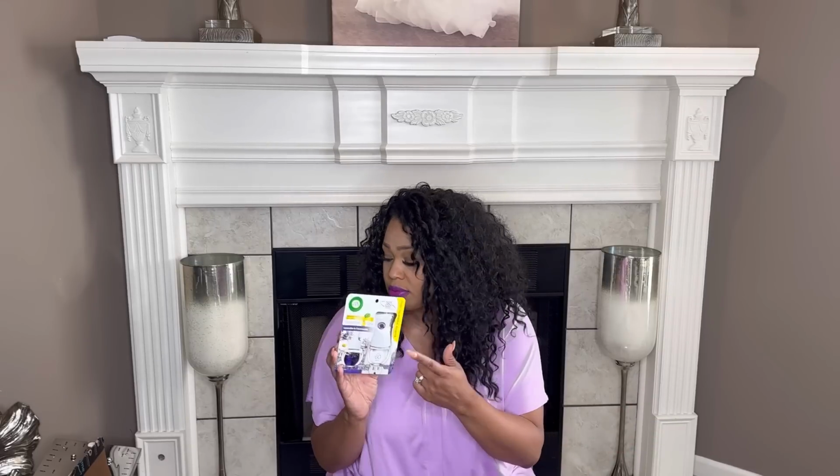All right. Last thing from there, I picked up another one of the plug-ins for my, I told y'all I was on this oil Airwick thing lately, so I got another one of those. And then the final thing from Lowe's, you guys, is the Weiman stainless steel wipes for our appliances. So that is it from Lowe's.